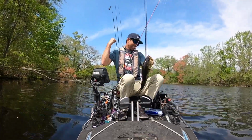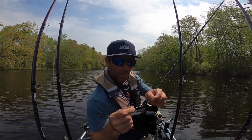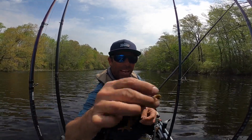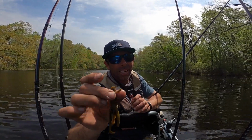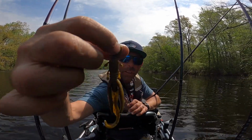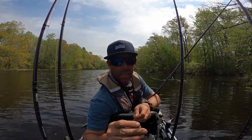Yeah, we got a VMC. That's a 1/4 ounce tungsten weight, VMC weight stop. And that's the Berkley PowerBait Max Scent Critter Hog. Not Creature, but Critter. Look at all the appendages on it. Those little arms, those legs, that big tail.